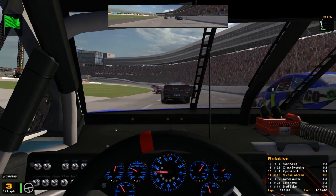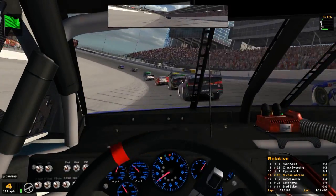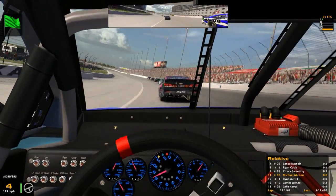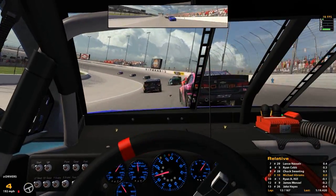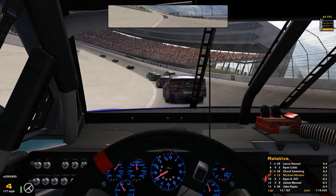Alright. Not a great restart, but I think we'll get inside of the 1 here. Working the top. Still there. Still there. Clear, clear, clear, clear, clear. Exactly, that inside line is the dominant line. It's gonna be like that all night.